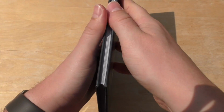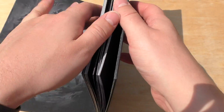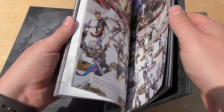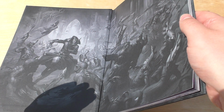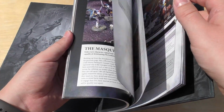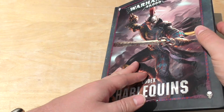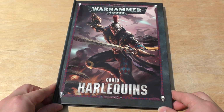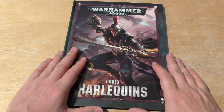Feels like a decent codex, not the thickest obviously, probably going to be one of the smallest, thinnest codexes around. I think it's smaller than the Custodes one, and I thought that would be quite small, but they did bump up the units. I think Custodes now have probably more units than these do, especially with the advent of the new 40K Forge World book that they're bringing out, that brings the Forge World models into play too.